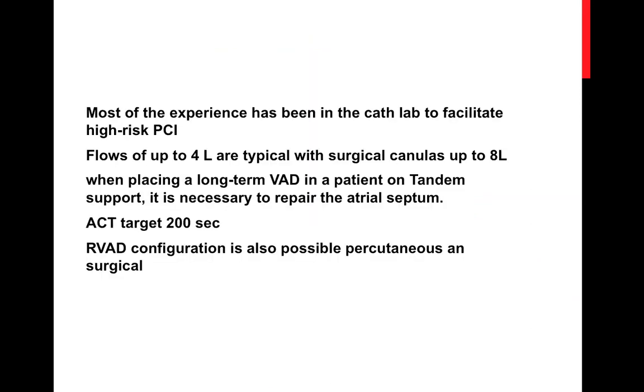So most experience has been in the cath lab to facilitate high-risk PCI. Flows up to 4 liters are typical with surgical cannulas, and with bigger surgical cannulas up to 8 liters. And when placing a long-term VAD in a patient on Tandem support, if you exceed that 6 hours and go long-term, maybe it's necessary to repair the atrial septum. ACT target with anticoagulation is 200, and RVAD configuration is, the manufacturer claims, possible.